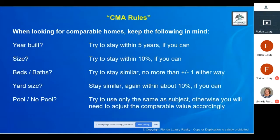There we go. So these are my CMA rules. This is kind of the takeaway of the overarching part of this class. So when you're looking for comparable homes, these are kind of my rules. Now, they're not always hard and fast, but this is a good place to start. With year built, I try to stay within 5 years. So what happens is I've got a neighborhood where 90% of the homes were built in 1978, and then a new section got added, and all these homes were built in 2005. Well, I don't want to compare the 2005 properties to the 1978 properties because they're not going to be valued the same. You've got a home that's 40 years old versus a home that's 12 or 15 years old. For the size, I try to stay within 10% on either side.